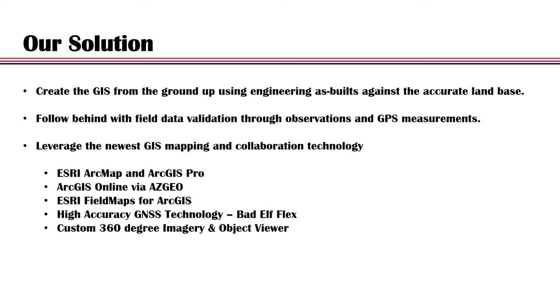And of course, we threw at it the newest and best GIS mapping software in the world, that is ESRI, and their technology. So you can see the list. We started with ArcMap primarily. We're getting now into ArcPro. When it comes to maintenance, the client is learning ArcPro. We're leveraging ArcGIS Online through our partners at the state in the AZ Geo Data Hub. We have Field Maps for ArcGIS, which is the replacement for Collector. And we have Nick helping us with the Bad Elf Flex.